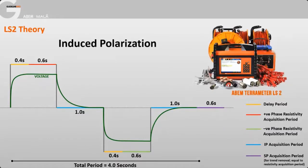This is how induced polarization will work. You can see on the screen, we switch our current on. We then leave the current switched on for a short period while we wait for the voltage in the ground that's shown in green to stabilize. Once that voltage is stabilized, then we'll measure our resistivity. If we were just doing a resistivity measurement, we would switch the current on in one direction, do this wait, measure, and then switch the current to the opposite direction, so it flows back the other way, and we would repeat the process.